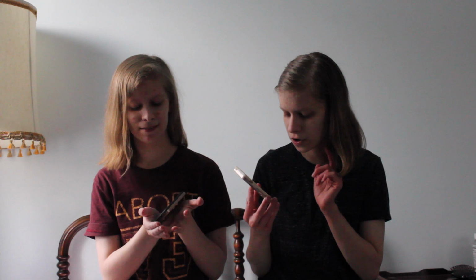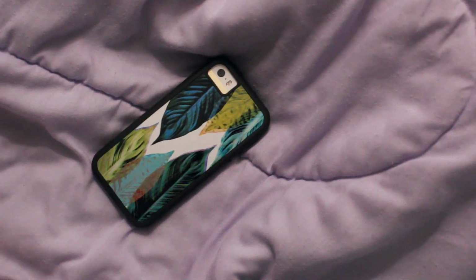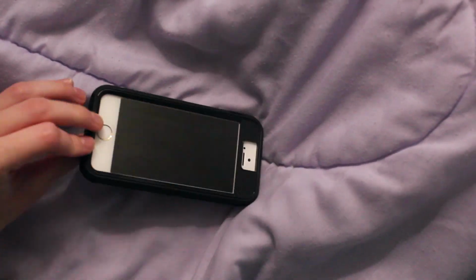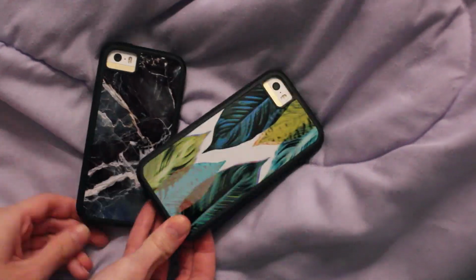And last but not least, now we have these beauties. It's the iPhone SE, with Five Below cases. The color of my phone is gold. The color of her phone is gold. We recently got newer cases. We ordered them on Society6, and those will be coming in the mail very soon. We got the adventure case.